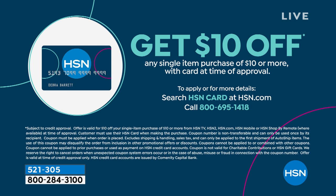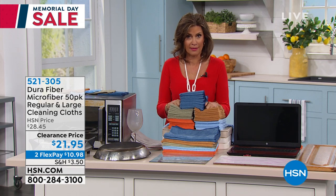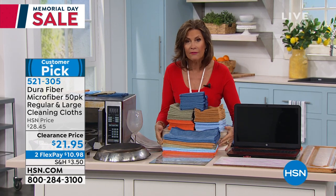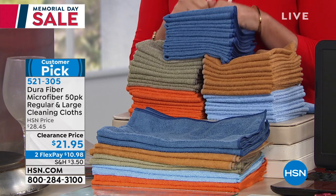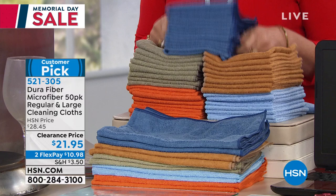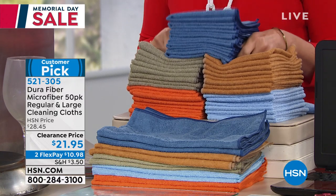And in fact, maybe you could get $10 off what I have coming up next, because every home should have these. It's microfiber, but we're going to give you a configuration of microfiber cloths that really is just off the charts. If you are not cleaning with microfiber, then you're going through a zillion paper towels. It is crazy to waste and kill all those trees. When you've got microfiber, it cleans better, it cleans streak-free, and you use them over and over again.